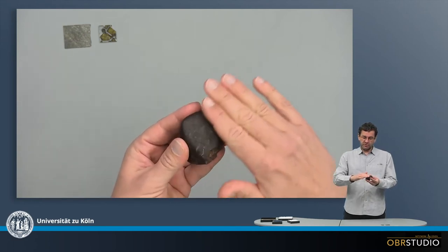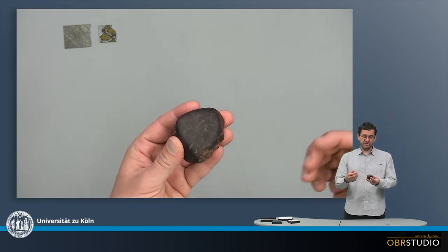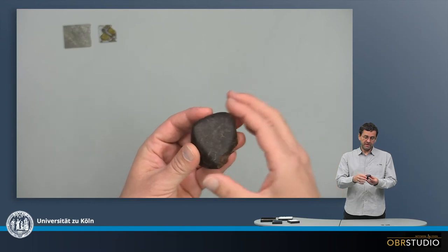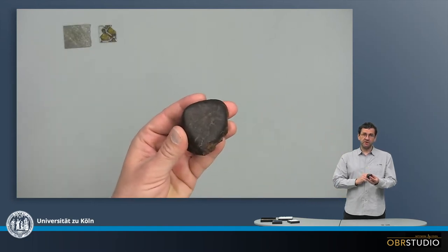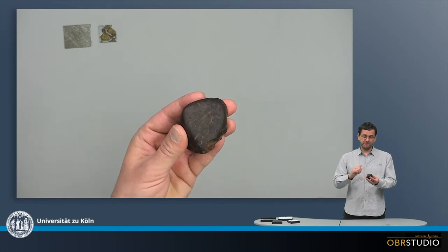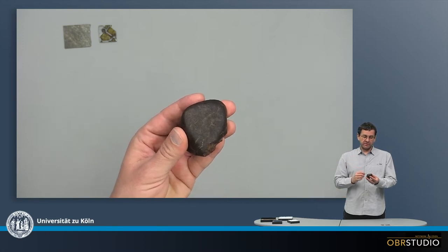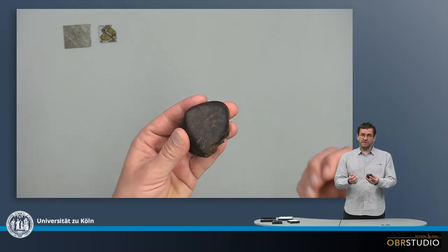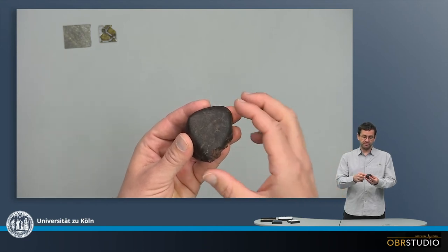Also the surface, the fusion crust, is usually very smooth. This is also quite typical for meteorites when found in the field. And also there are these very tiny cracks here on this fusion crust. And this is when the melt solidifies and the volume reduces, then it starts cracking. And this is then sometimes filled with some additional material from alteration.